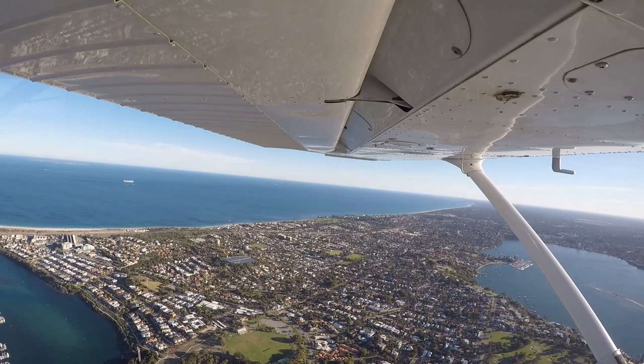Is that Hillarys on the left? Oh no, further up. Hillarys is right out there. Yeah. We are right on Scarborough Beach. Gabriel, that's where you stood. Nice.